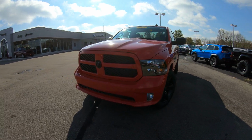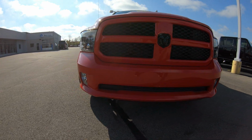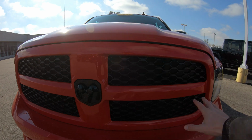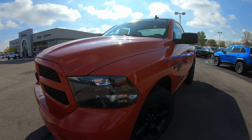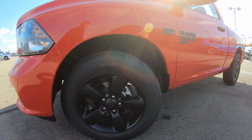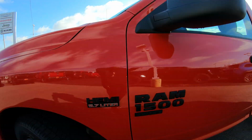Starting off from the front, we did opt for the sport appearance package on this specific truck, which is going to give you your factory painted front bumper. And then you're also going to notice you do have the black inserts on your grille, along with all the badging on this truck, just like this Ram logo, completely blacked out. 20-inch factory blacked out Ram rims. All the badging, like I said, completely blacked out.